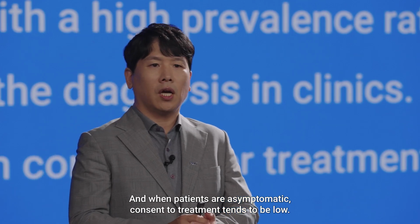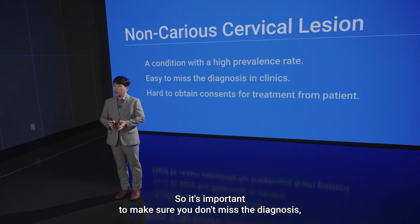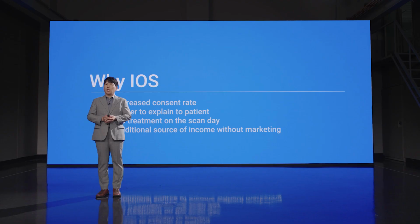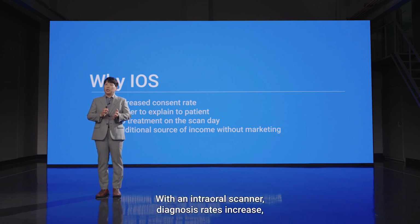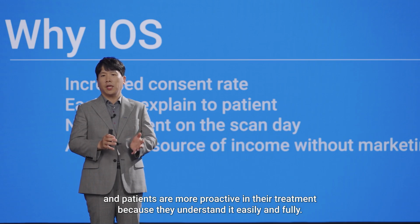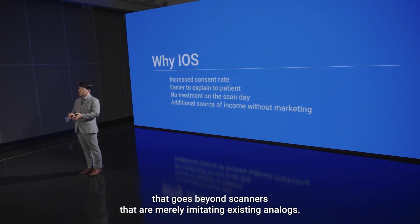And when patients are asymptomatic, consent to treatment tends to be low. So it is important to make sure you don't miss the diagnosis and to find a reason to treat beyond the patient's symptoms. I solved this problem by using an intraoral scanner. With an intraoral scanner, diagnosis rate increases and patients are more proactive in their treatment because they understand it easily and fully. This creates a significant value proposition that goes beyond scanners that are merely imitating existing analogs.